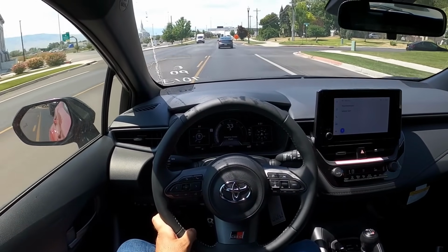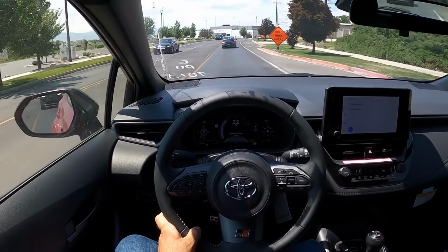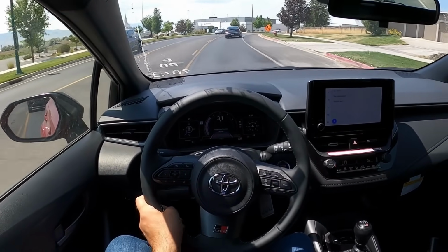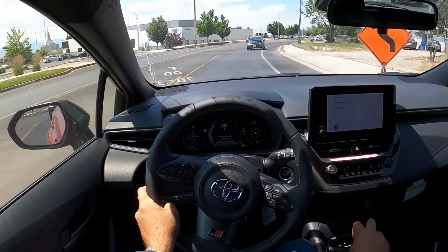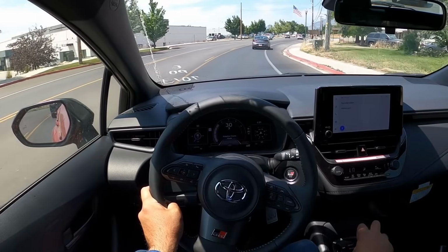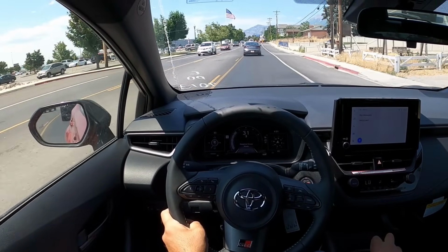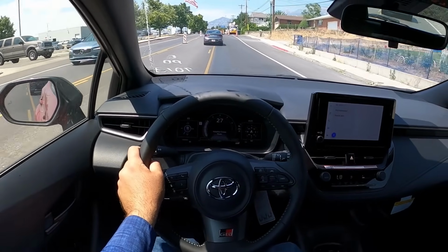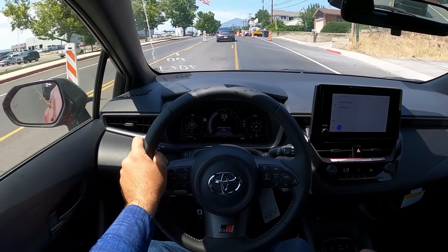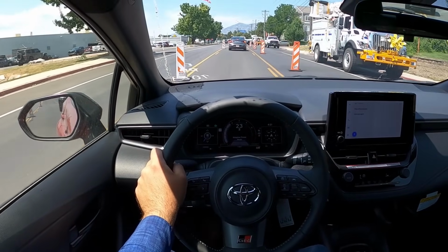Yeah, I will say the suspension over the bumps, it's firm. It's not too uncomfortable, but it's definitely firm. Yeah, that auto rev match is so useful for traffic.